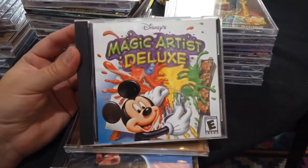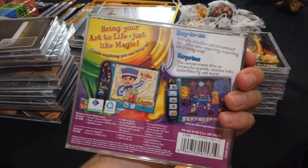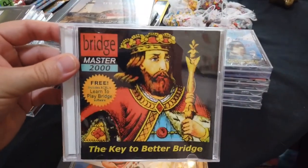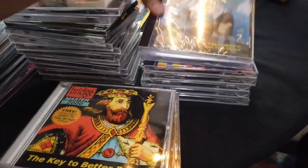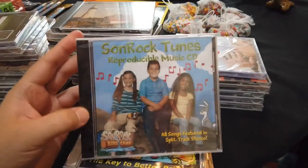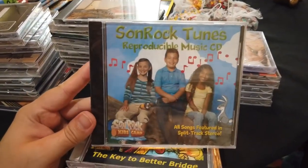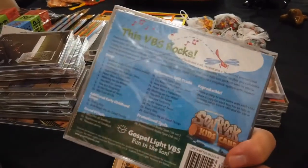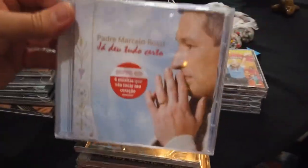All right. This is from 2001, Magic Artist Deluxe from Disney. I think it can make about 10 bucks, but I just thought it was really cool. Of all things, Bridgemaster 2000, the key to better bridge. It sells well, surprisingly. Now, I've sold Vacation Bible School, or VBS, Christian kid music production CDs, and so this, I think, will sell well. Sun Rock Tunes. It is a reproducible one, and it's sealed. So we'll see on all of these.